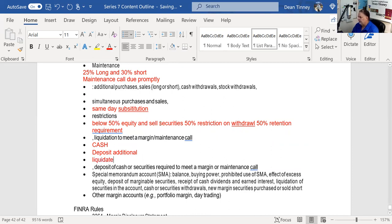And I don't think you'll see this, but if it's going to be liquidation, it's going to be the maintenance call divided by 0.25. Who cares? If it's additional collateral, it's maintenance call divided by 0.75. Who cares? I would just know there's 3 ways to meet the maintenance call. Remember, the margin call could be met with depositing additional collateral as well. I wouldn't worry about that one. This is the one you need to worry about.